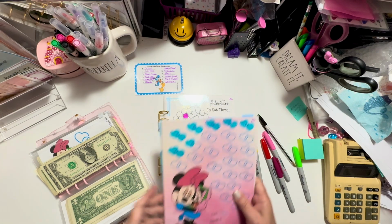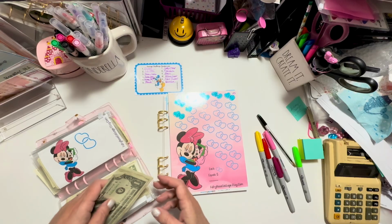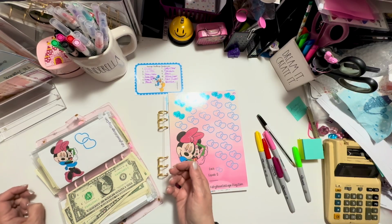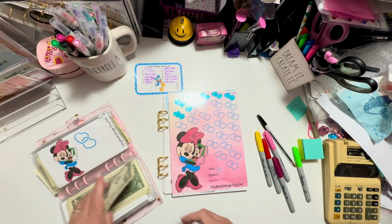I was pulling in groceries, and what I was finding is I was throwing stuff away. And man, I don't like that feeling at all.